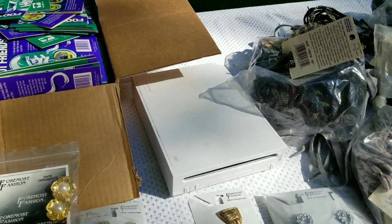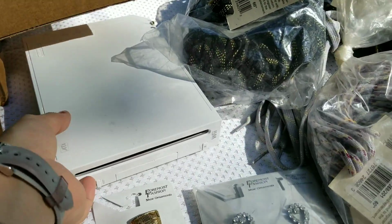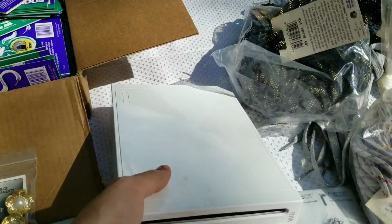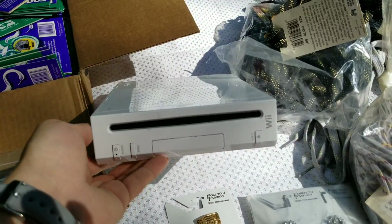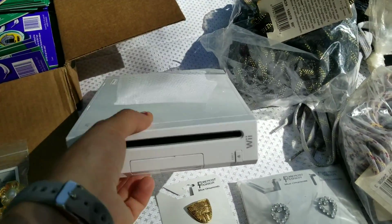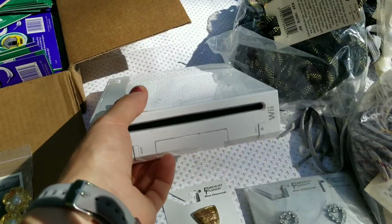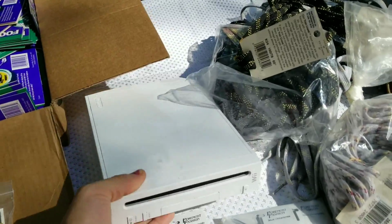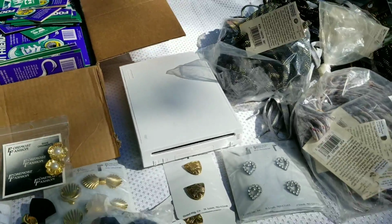I did find a Wii down there. It was actually hidden underneath some clothing, and I was wondering if maybe one of the workers put it there, but I've got a Wii myself, so I'm going to plug it in and get it tested and see if it works. It looks like it's in fairly good condition, and that will sell really well, even used.